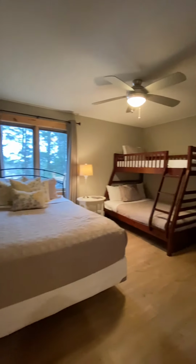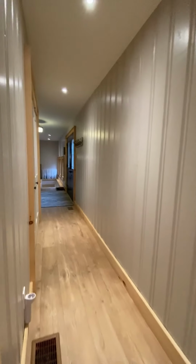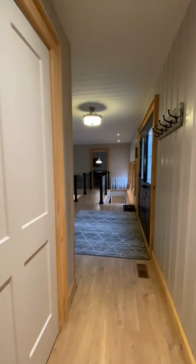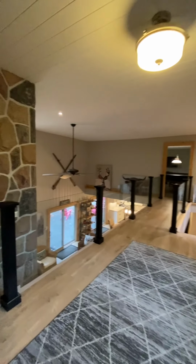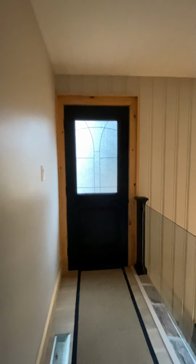Lots of sleeping spaces. To continue our showing, we're going to come back down the hall. So there we've got, again, a double coat closet. We've got our formal entry there on the right. And I'm going to head down here on the left to show you this balcony, which gives us a really, really pretty view.